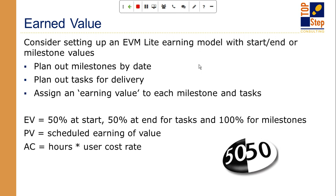That simple method still gives you a level of earning cost, but you don't have to go down to the individual hours by task, by person type calculation. You do a 50-50 earning based on tasks and 100% earning based on milestones. That still gives you enough information to do the math. Like, I plan to hit this much cost. How much did I earn so far based on my 50-50 or 100? And then based on the total cost value, what percentage cost complete am I based on the earnings of the 50-50 or 100 method?